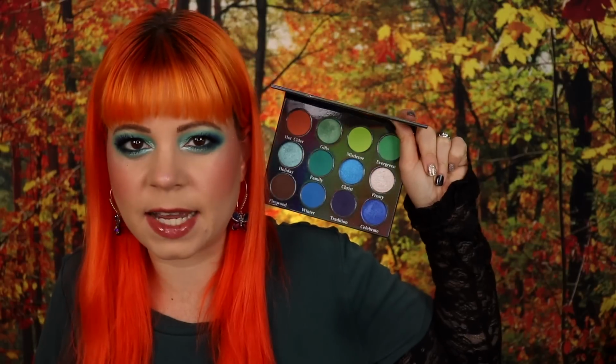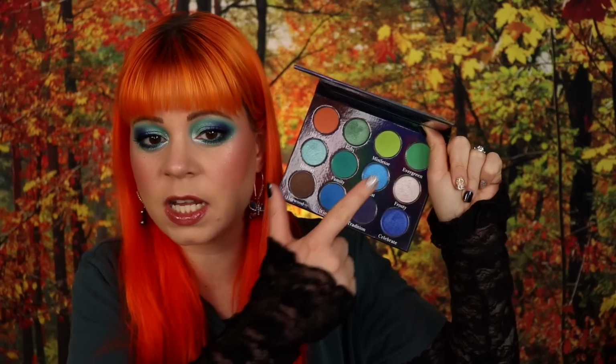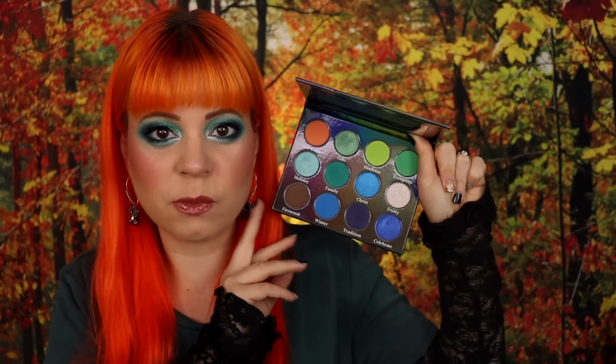So let's talk a little bit more about this palette. Again, I feel like I was pretty clear in my first impression when I was using it, but I think that the mattes are really, really nice. To be fair though, I only used 2, so I can't speak for all of the other ones, but the 2 that I did use were the kind of colors that tend to be a little bit tricky to work with, so I have very high expectations for the other ones, especially that green up here. It looks so beautiful. Let me know if you guys want me to do more looks with this.